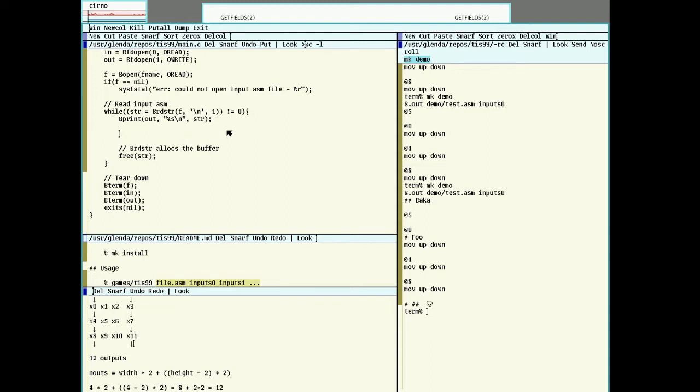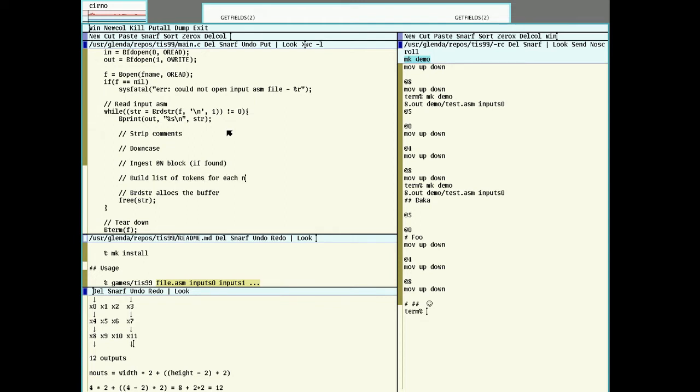So now we need to strip comments, downcase everything, because that'll make string matching easier. And then we will ingest at blocks, if found. And then we will build a list of tokens for each node. And that's what we want.